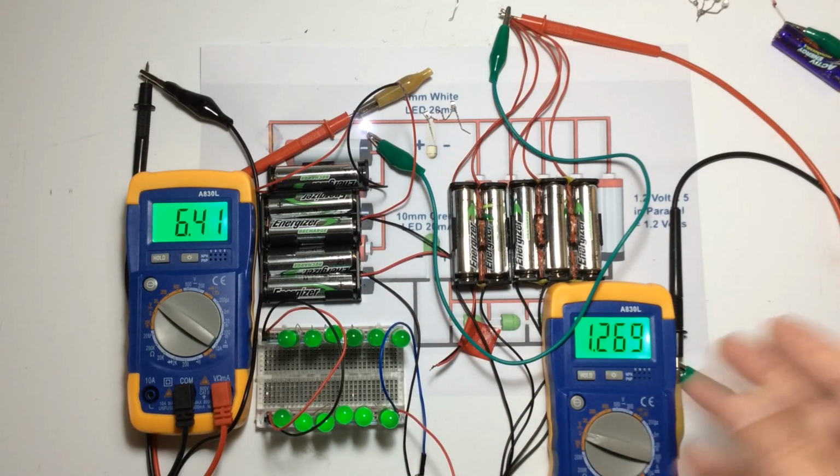So I just assumed that the parallel bank would be flat, that something had gone wrong, but then when checking the voltage on the parallel bank, we can see that's 1.269 and still charging. So I was a little bit confused. I thought to myself at that point in time that perhaps this is nothing more than potential voltage, and I'll repeat the experiment that I did then.